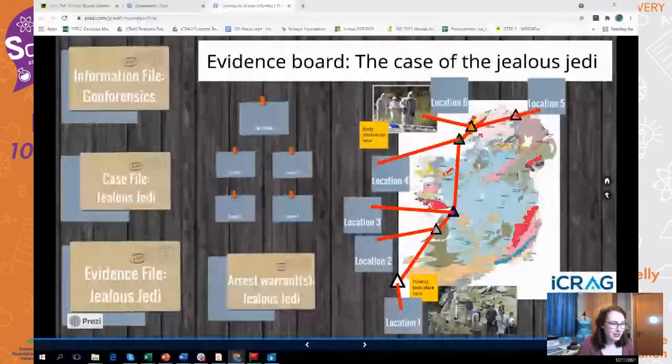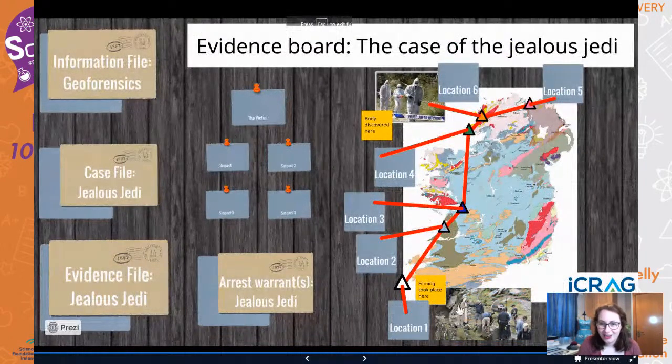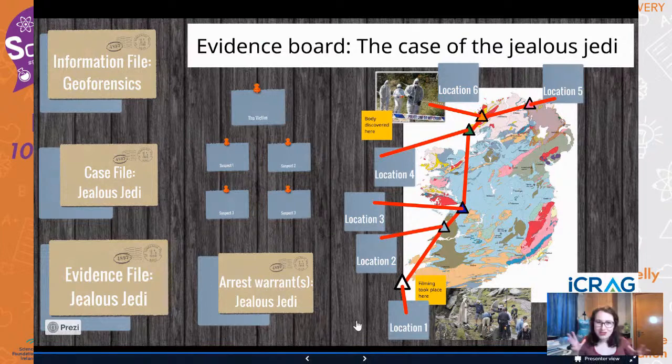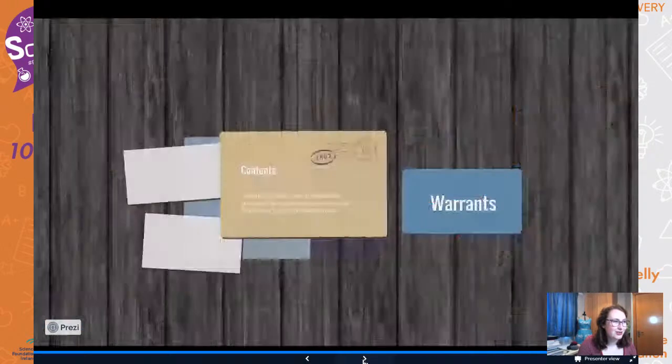Well done indeed. So let's have a look and see who it was. If I share my screen again, hopefully this should come up. Oh, it seems to be having a bit of a flashy time. So let's get rid of that. So we're going to zoom in on the arrest warrant. So we think it's Ray, but it might be Kylo Ren. That's very good thinking. You can't just rule out everybody. So let's have a look at these arrest warrants.